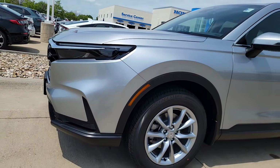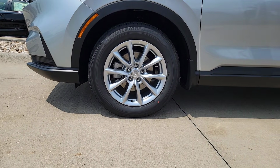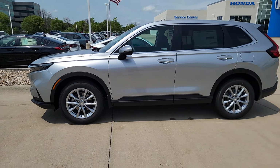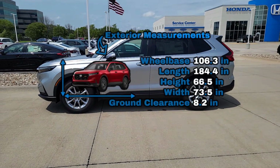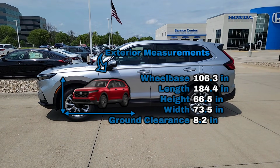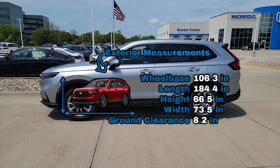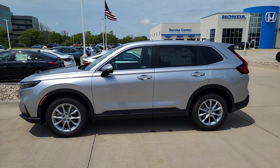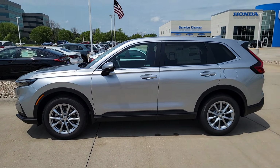We'll come over here to these nice 18-inch alloy rims. Then we'll take a step back to see the side profile of the vehicle. I'll throw some exterior measurements up there so you guys can see how it compares to other cars out there in the market, but most importantly, will it fit in the garage or not? Let us know. I'm getting very distracted with all the traffic right behind me, so bear with me.